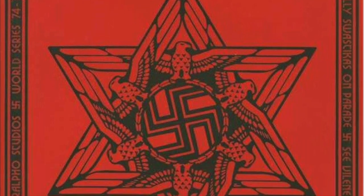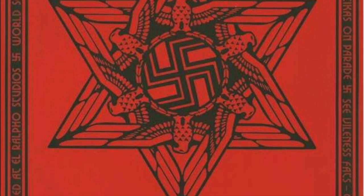The artwork centered in the middle of the back cover could be deemed even more offensive than the front. Six stylized Nazi eagles surrounding a swastika imposed on top of a Star of David. Whoa. An insert came with the first pressing and it reads as follows.